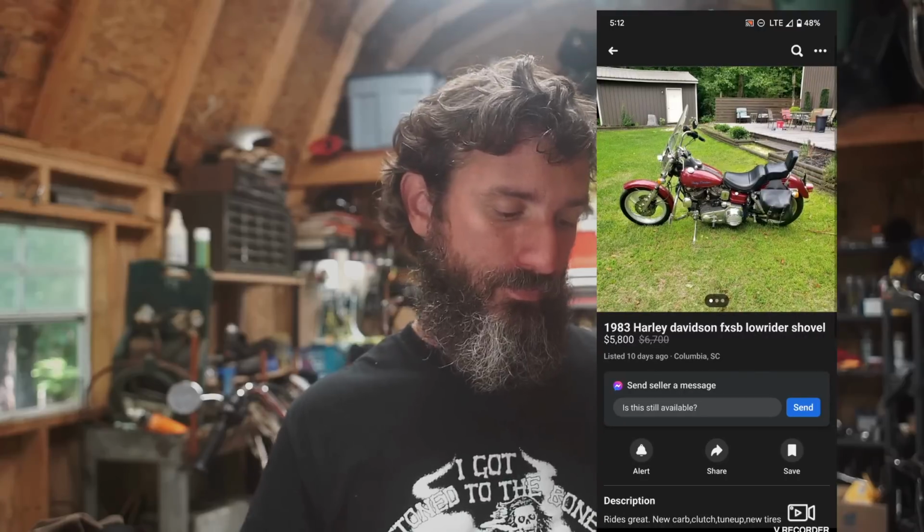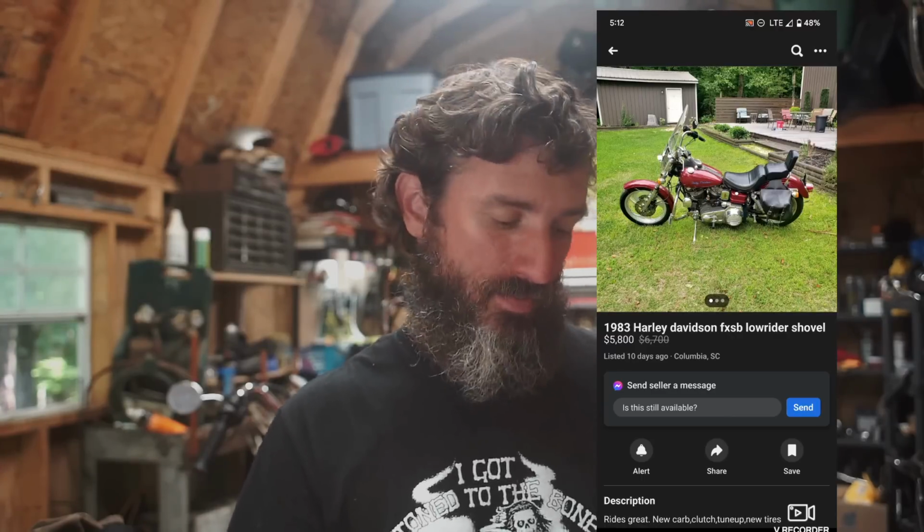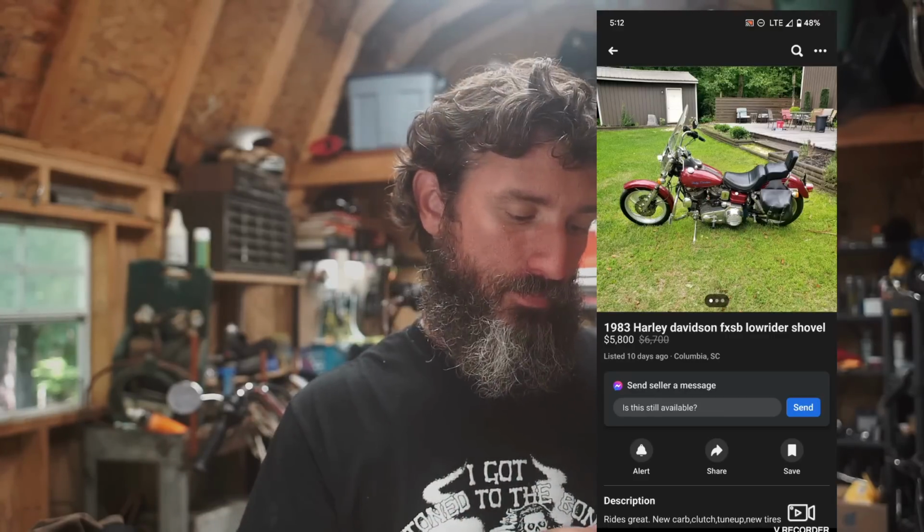And some of these, you will notice, are bikes that we've already seen, but some of them are going to be new stuff. So let's look through all of this. Here we go. 83 FXSB Lowrider Shovel. This is in Columbia, South Carolina, so that's around where I was born. It's about an hour and a half away from me. $5,800. This bike is $1,000 more than the one that I bought a month and a half ago.